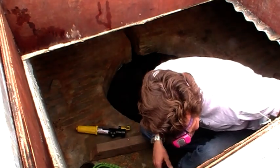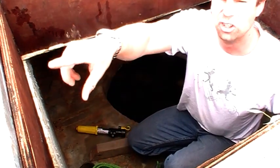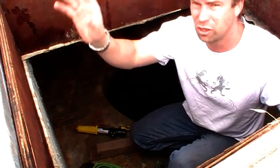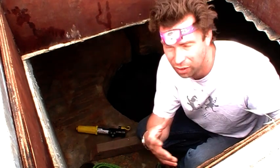Three-phase power coming from the house. I do believe he's got his own generator. Runs on the shed there. There's a tank big enough to run that generator. It could run constantly for a couple of weeks at least. It could just run power.